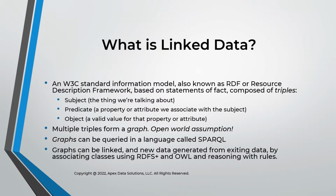Well, it's a standard by W3C. It's an information model, goes by the name RDF, or Resource Description Framework, and it's based on statements of fact. Okay, so it's not just a data model with classes and attributes or entities and properties or anything like that. You're making a statement of fact, and these statements of fact are called triples because there are three pieces to them, at least at the simplest level. There are more complicated ways to think about them, but at the core, you're talking about a subject, the thing we're talking about, a predicate, which is a property or an attribute that we associate with the subject, and an object, which is the valid value for the property for that subject.